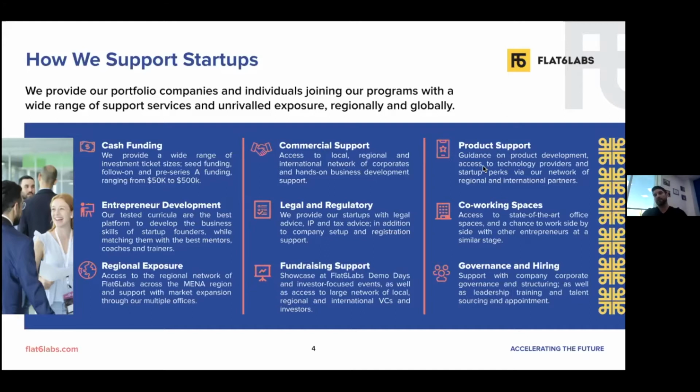So along with that, there's also the product support, co-working spaces. We have one here in Bahrain at the MBB Tower. And we also give access to all our co-working spaces in the other locations that I mentioned previously. And we also support with hiring and helping in the filtration process of hiring talent. Recruitment, you'll find in startup, is one of the toughest parts of the business, and it's also one of the most crucial skills to have.